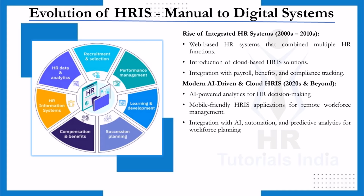For example, a company using AI-driven HRIS can predict employee attrition by analyzing past data, enabling HR teams to take proactive measures to improve employee retention. Today's HRIS solutions are not just about storing HR data. They provide insights, automation, and strategic tools to enhance overall workforce management.